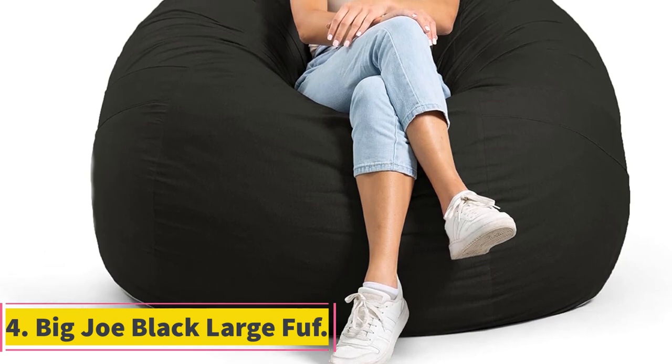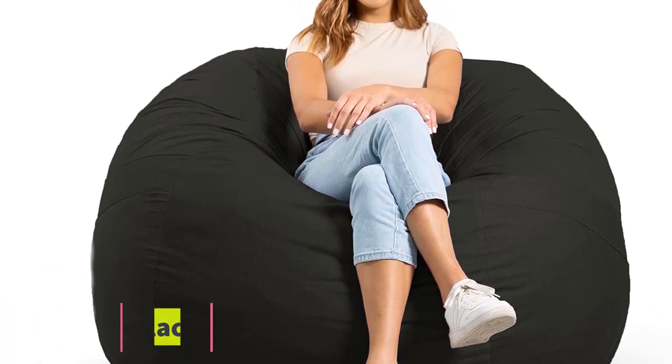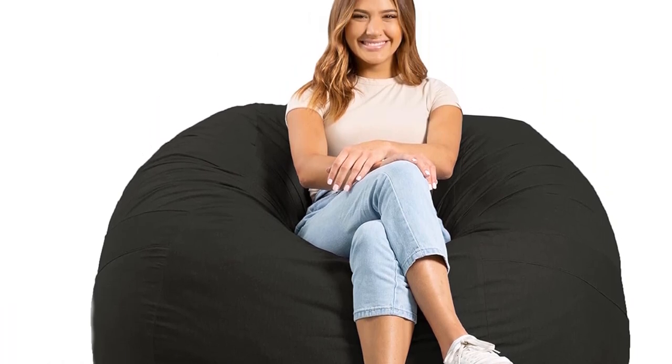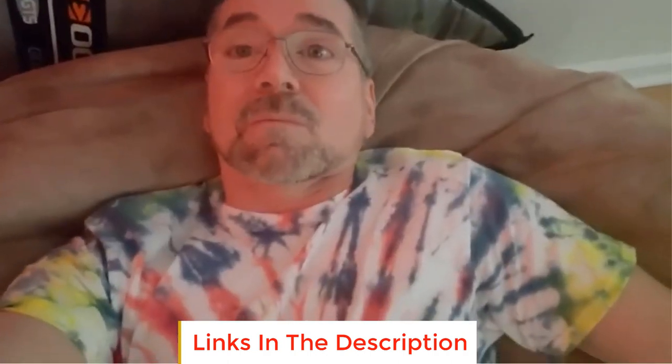Number 4. Big Joe Black Large Fuf. It might surprise you, but beanbag chairs can be expensive, often costing a couple of $100. That can seem a bit pricey for what is essentially a large piece of fabric filled with beans or foam. Thankfully, for just over $100, you can purchase the Big Joe Black Large Fuf.